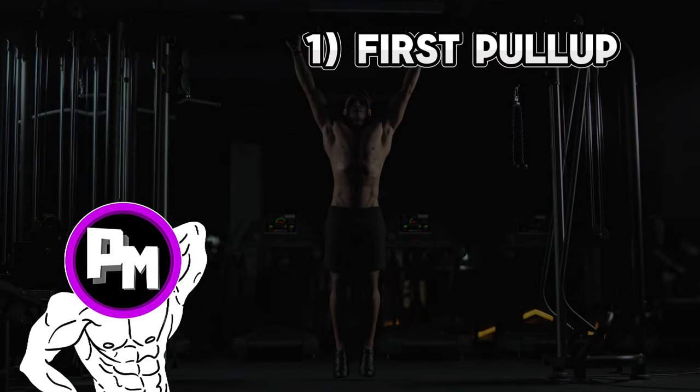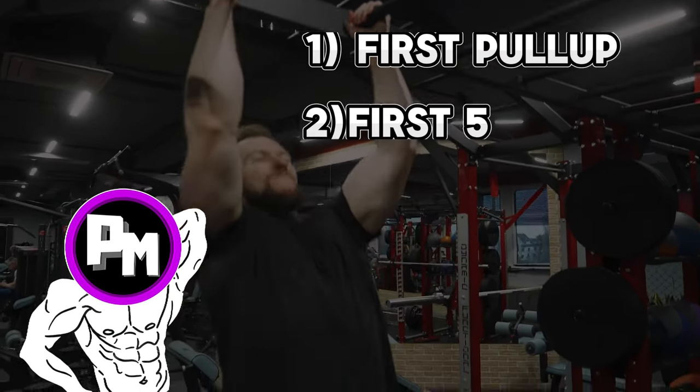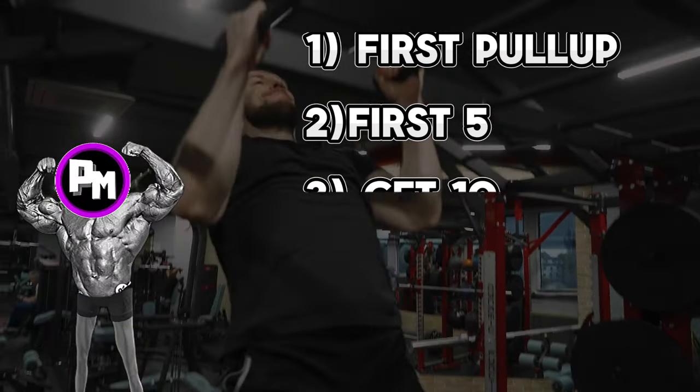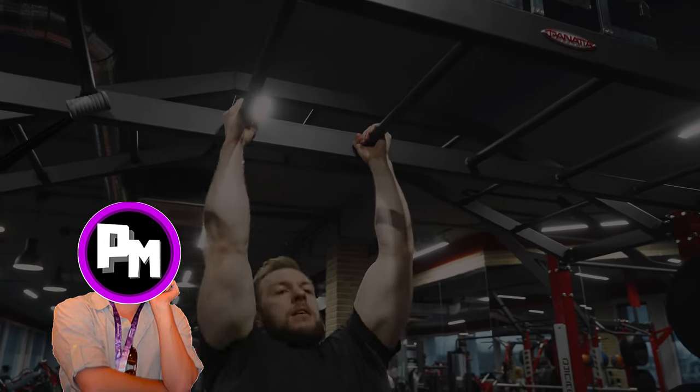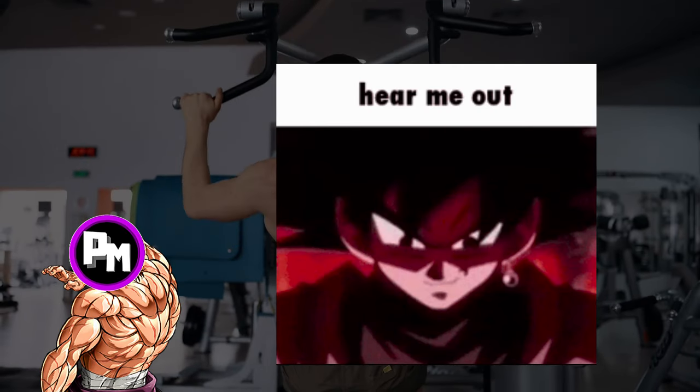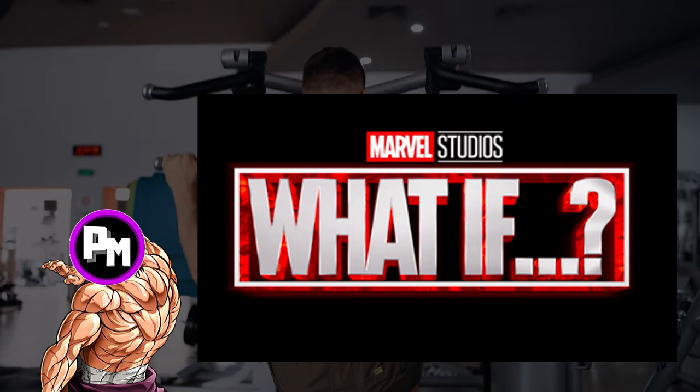You build up to your first pull-up. Then you get your first 5 reps. Then 10. Then 15. And then you start adding weight. Right? Well, hear me out. What if you didn't have to?